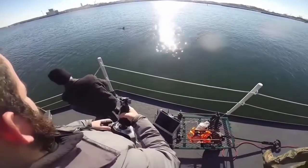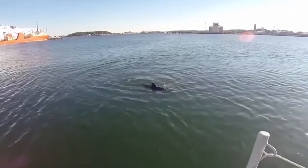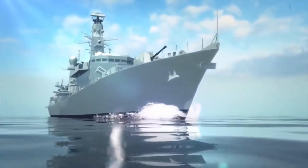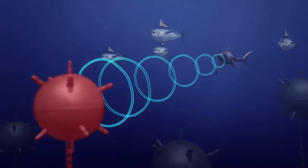The robot moves in a fish way, so it is very difficult to distinguish it, or at least isolate it, on the background of real marine fauna. It can swim above and dive to depth. Such a shark can reach an enemy ship unnoticed. It can spy, repair ships, and arrange sabotage.